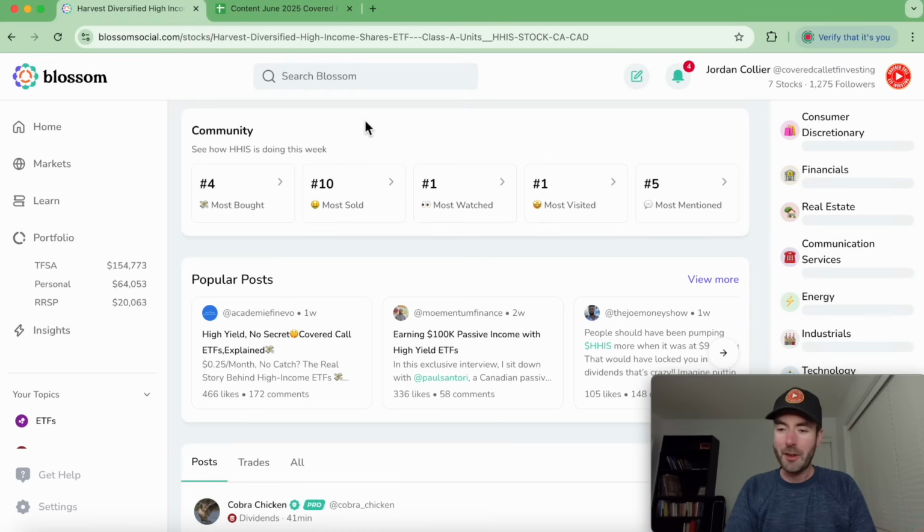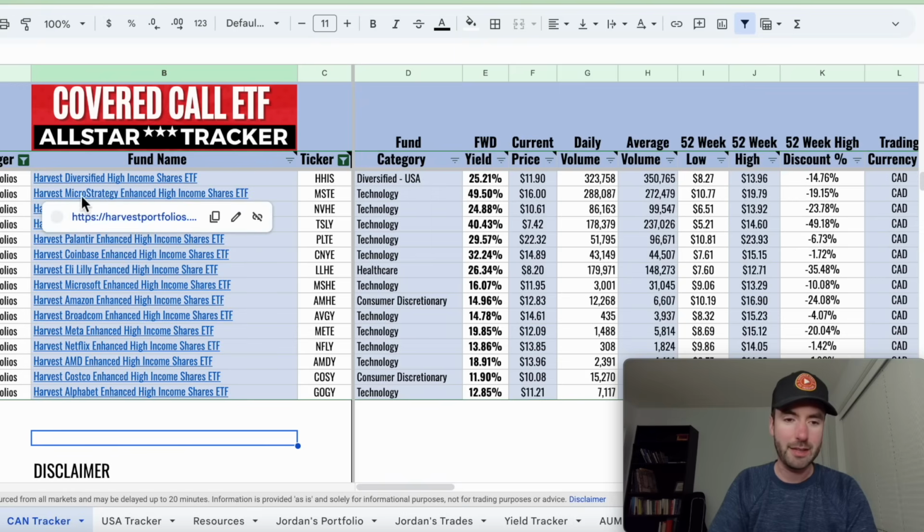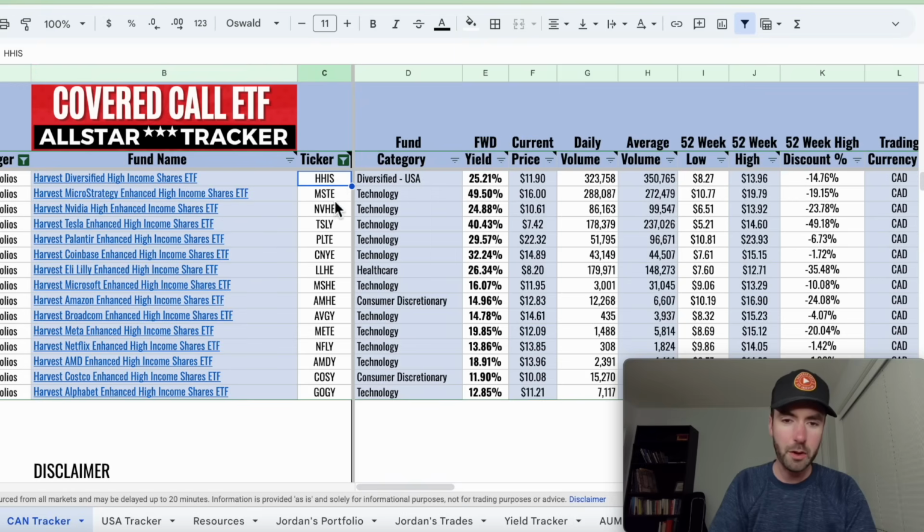So with all that being said, let's get into the tracker and review what exactly is going on with HHIS. How does it compare against its single stock covered call ETFs? So what exactly is inside of this fund?